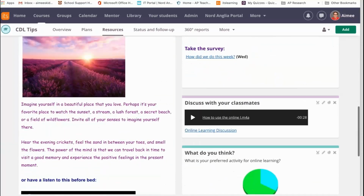On the bottom here, this is where I put my class discussion. I built that into the course, into the page, because in addition to other embedded tools like Padlet, I felt like this enabled students to ask questions of each other, ask questions of me, and take control of their learning space by interacting with each other. And they use that to either talk about content or to talk about how the course is set up.